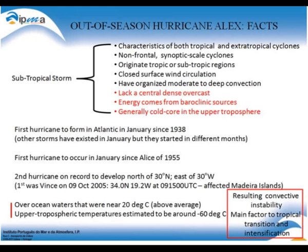So, first of all, some facts. And sorry about this slide with so many words, but I think it's worth it. Alex was first a subtropical storm, and it has some differences in definition from a tropical storm. Both have characteristics of tropical and extratropical cyclones. They are both non-frontal and synoptic scale cyclones. They both originate in the tropics or subtropics. They have a closed surface wind circulation, and they also have organized moderate to deep convection. But a subtropical storm lacks a central dense overcast. The energy comes from baroclinic sources, and generally it has a cold core in the upper troposphere. So these are the highlights, more or less, of the definition of a subtropical storm.